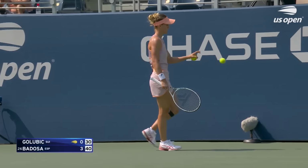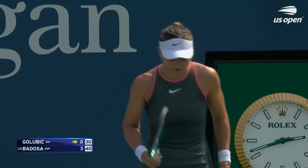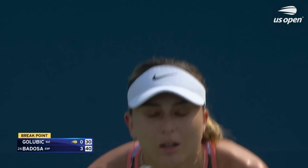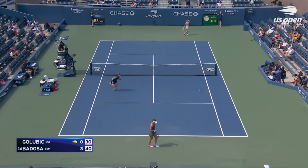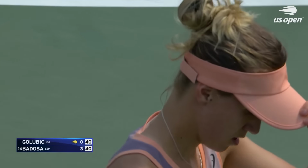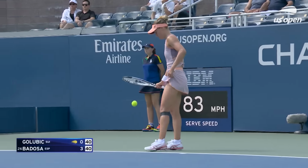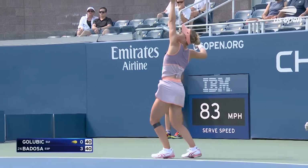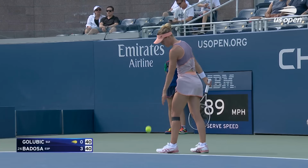Golubic is going to struggle trying to find her way into this match with the unforced errors that are creeping into play. 5 already in the first 4 games of this match. Only 3 to Badosa. Get herself revved up, isn't she, Golubic? Knows how important this game is. Yeah, early in these matches, it's about trying to stay within yourself, your game plan. Let for service. And not panic, perhaps, at this stage? Not panic. There's a lot of tennis yet to be played.